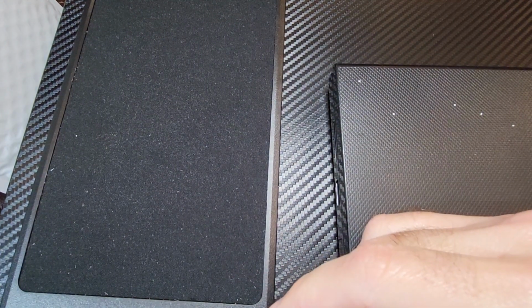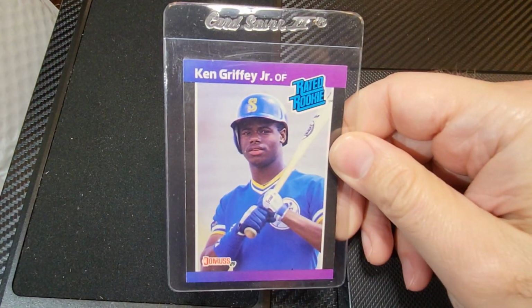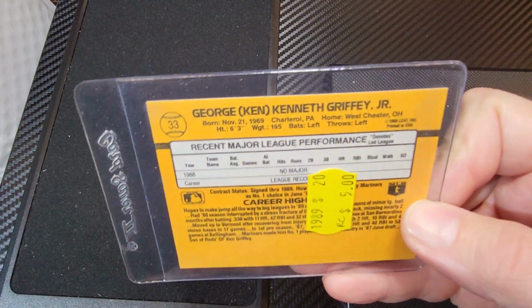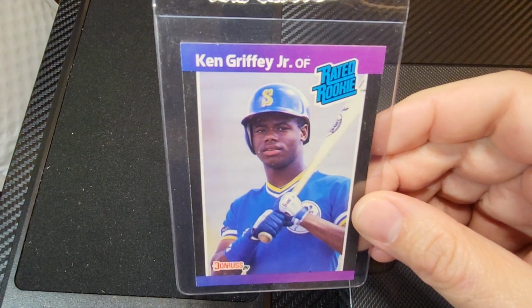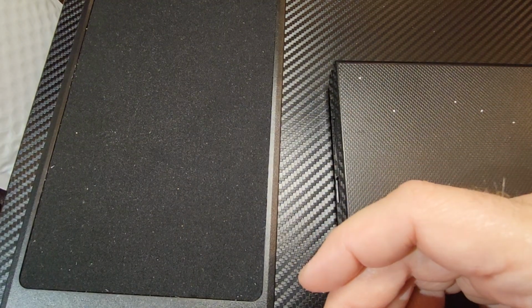All right. Let's see. These ones I'm getting to last. All right, so then I picked one of these up. I know I have this card already, but it doesn't hurt to pick another one up. Ken Griffey Jr. rated rookie, 89 Donruss. 89 wasn't a bad year. Design not as nice as the 87, and I think the 88 wasn't very nice as far as I remember.